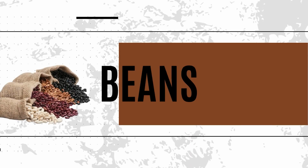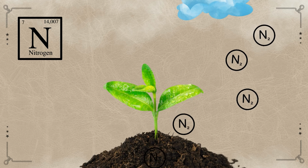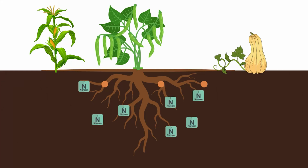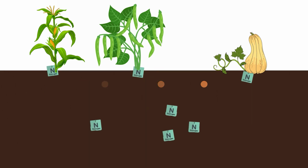Beans. The second crop in this trio play a vital role in the soil health. Through the process of nitrogen fixation, beans pull nitrogen from the air and convert it into a form that enriches the soil, making it available for all three plants. This natural fertilizer boosts the growth of corn and squash without the need for chemical inputs. If you're curious to dive deeper into how nitrogen fixation works, check out the video linked here.